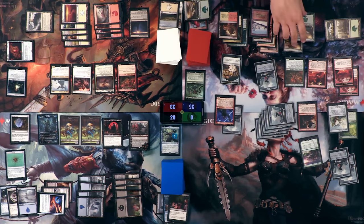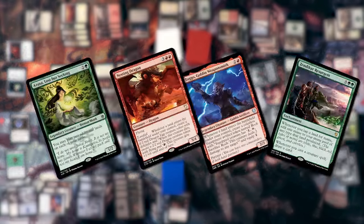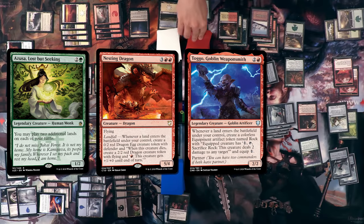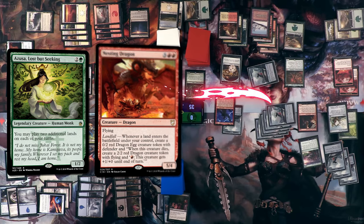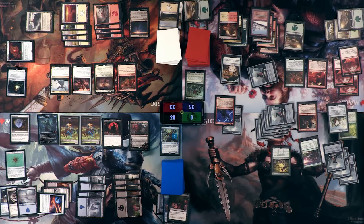Then I'm going to tap 3 and play Azusa, Lost But Seeking. She's a creature and a land because of Ashaya. That will trigger Zendikar Resurgent. I'll draw. I'll get a rock because of Toggo and a dragon egg because of Nesting Dragon. Awesome. Everyone followed that, right?